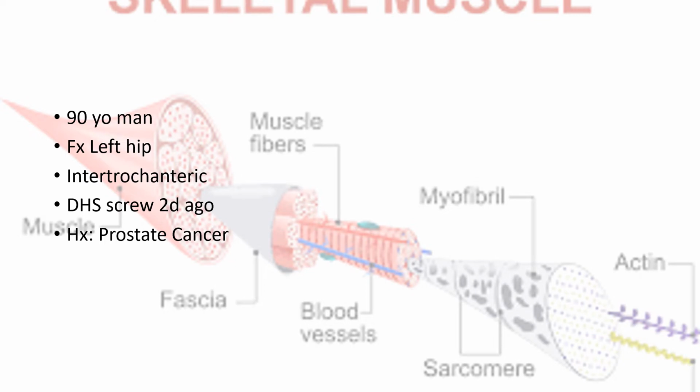So let's start with something fairly common and hospital-oriented. A 90-year-old man fractures his left hip. He's got an intertroch fracture. He had a DHS screw 2 days ago, but he also has a history of prostate cancer. So what is an intertroch fracture?